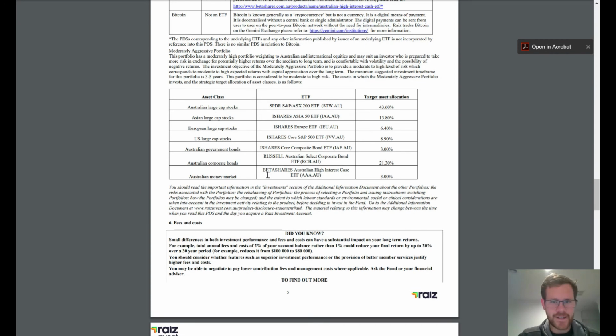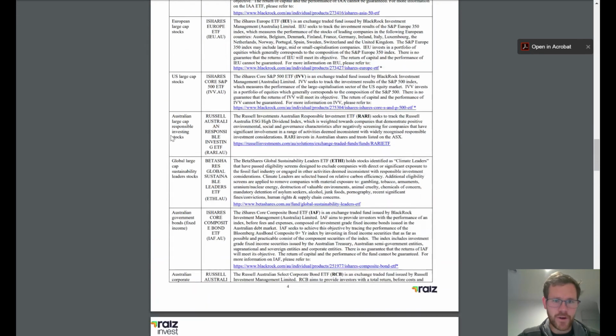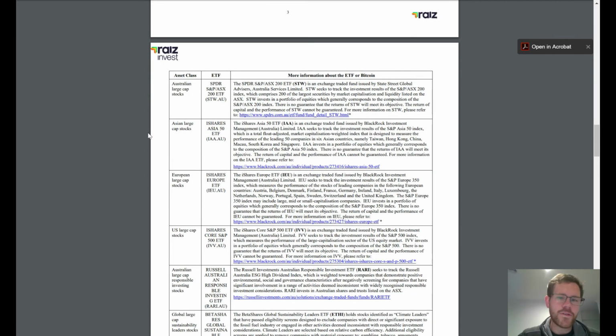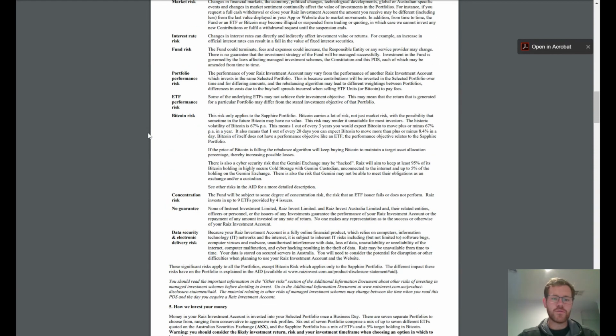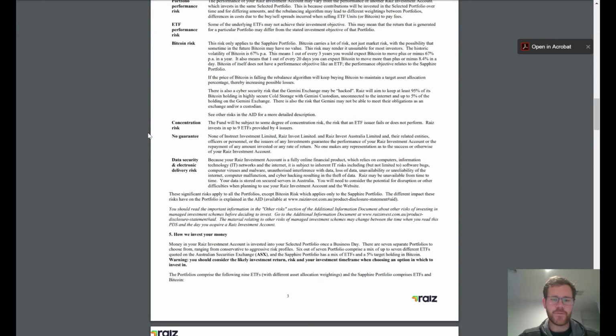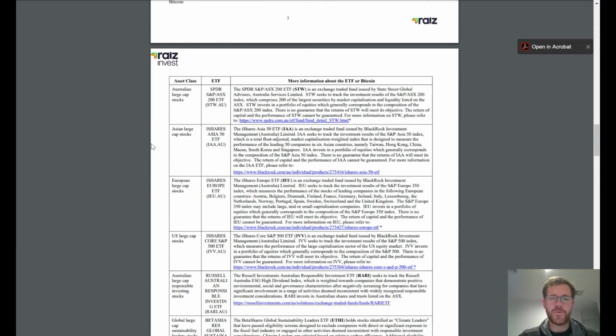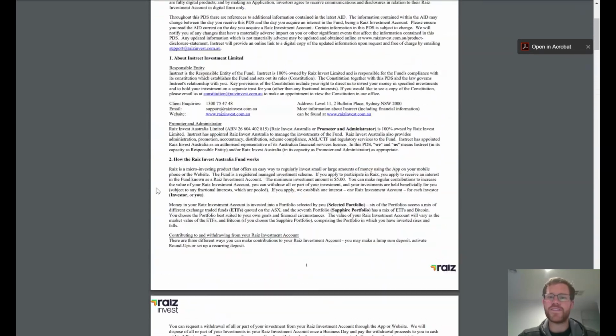Now, here's the asset class. Now, the thing is that you're looking at, this is where your money is going. Okay, so you have to make sure you know where your money is going. All right. So again, with Raiz, it has 6 different portfolios, so it's a little bit more confusing. So you have to make sure that you're understanding exactly what's happening, which portfolio you're looking into, etc. Okay, so if you do want to look into any different portfolios, then you must make sure you understand which portfolio is investing in where. All right, I won't go through that today, but that is just a bit of what is happening with the PDS.